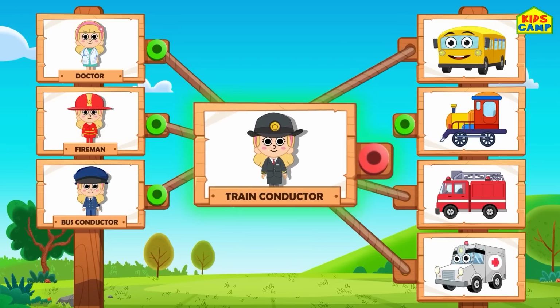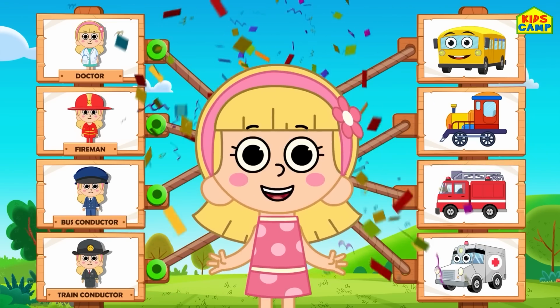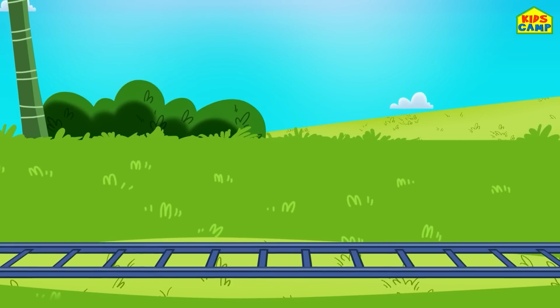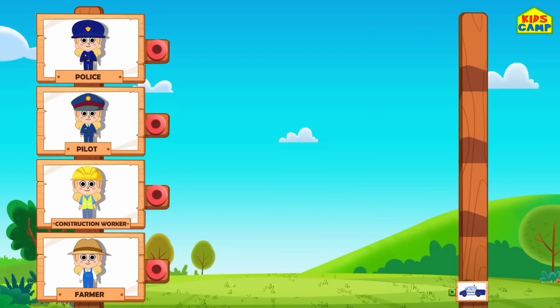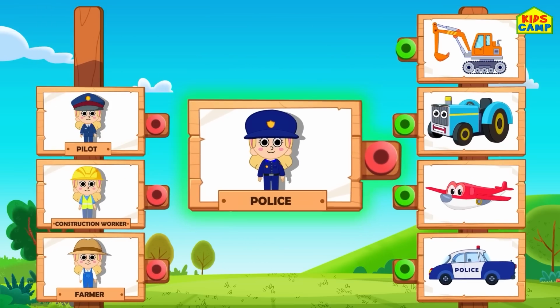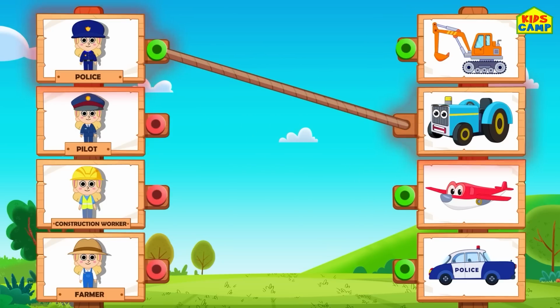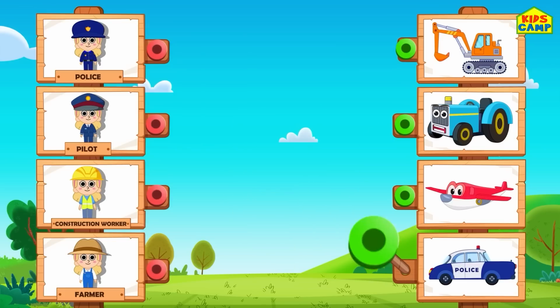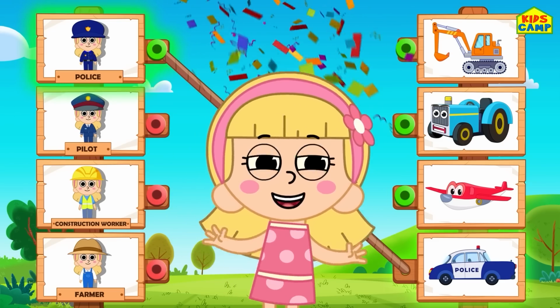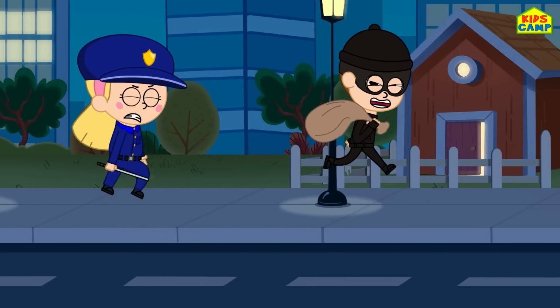What's next? A train conductor! Which vehicle will he use? The train! Right! All aboard! Ooh! Which vehicle will the police use? An airplane? No! A tractor? No way! I know! A police car! That's right! Yay!